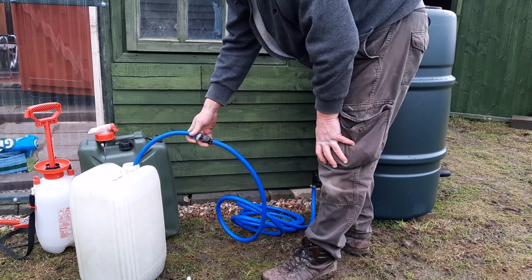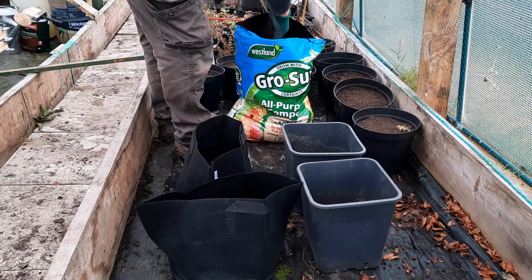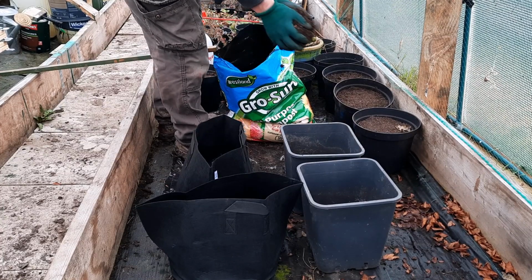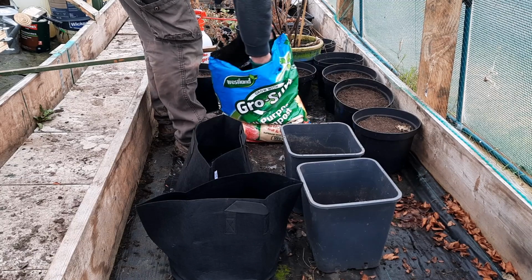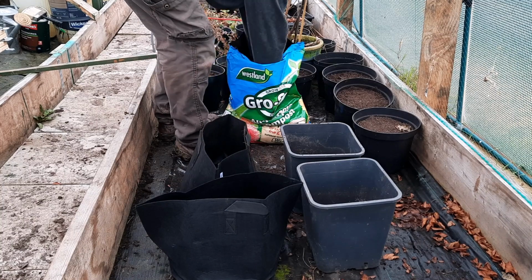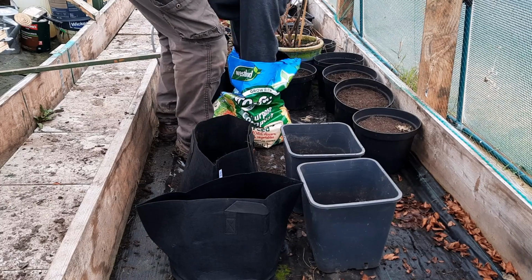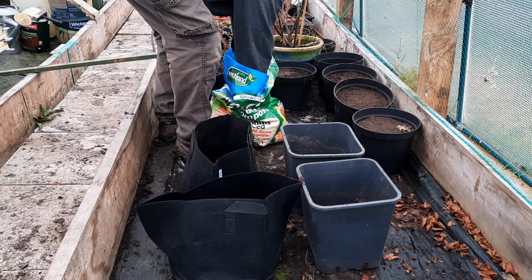Nice and easy now. Well, this is the first potting up we've done in the polytunnel this year. And all I'm doing really is putting a bit of soil into these pots, ready to take the fruit trees. I decided not to chance it outside.